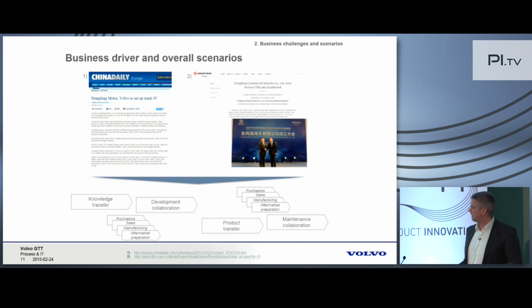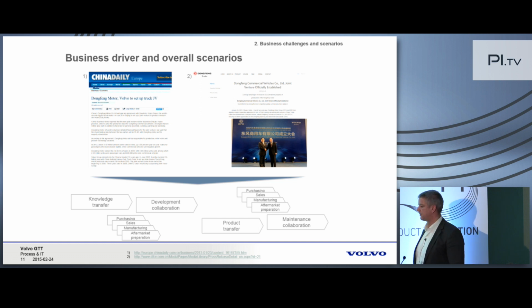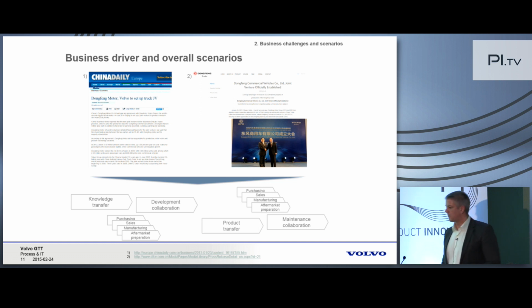Connected to these basic scenarios, we are also preparing and have developed processes and IT solution support for cross-functional development. Not only engineering, but also purchasing, sales, manufacturing, and aftermarket preparation. And that is brought into the pot as well, into the complexity of these scenarios.